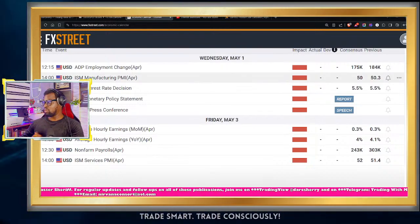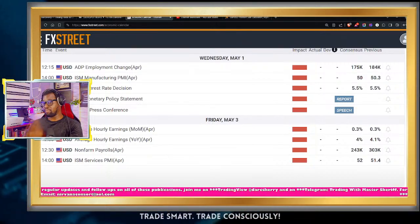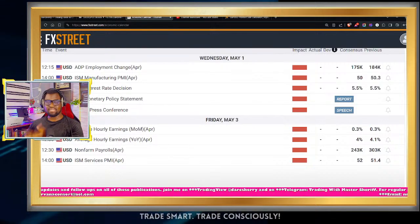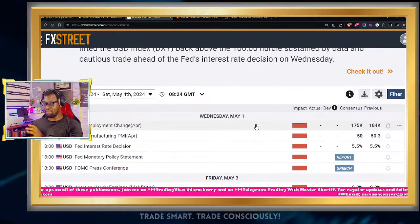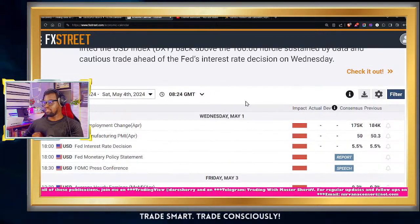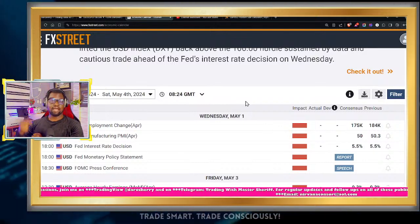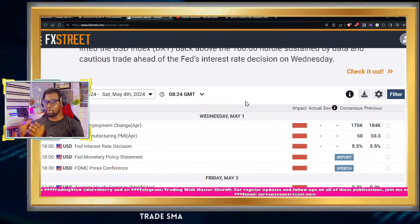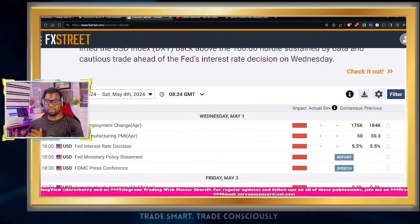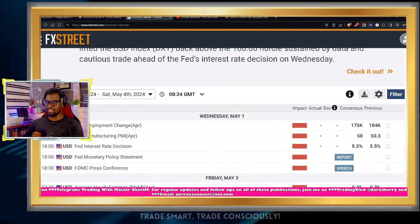So far this week we've not really had highly impactful events. Monday and Tuesday were more of minor economic releases, as market participants anticipate this major event coming up today. Based on the assets we are looking at, we will be focusing on both the United States and the United Kingdom economic docket. For today, Wednesday, May 1st, we have a bunch of high impact events that we will be looking forward to, all of which are coming from the United States.